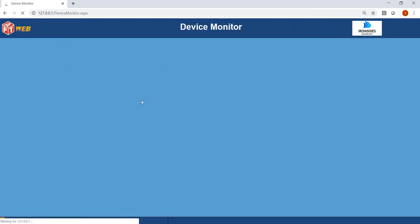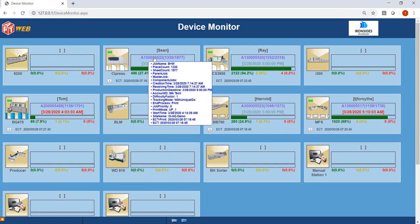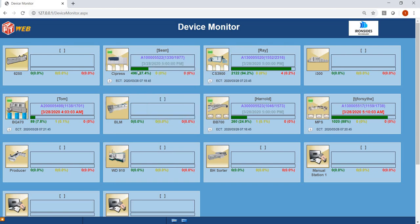From a device monitor standpoint, we're able to tell you who is running what piece of equipment, what job is at that piece of equipment, what's the percentage completion of that job, what's the estimated time that this job is going to be completed. You can take a job and spread it across multiple devices. We understand inside of a print room you may have one operator running 3 different pieces of equipment. The software has been built to accommodate all these situations.